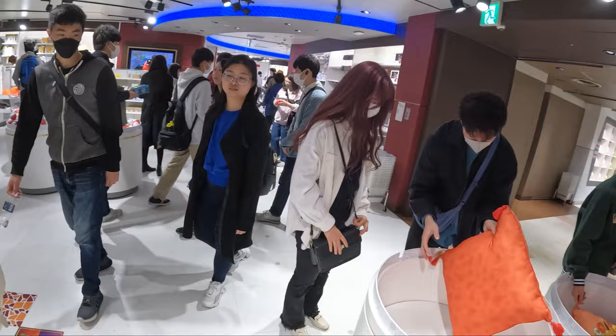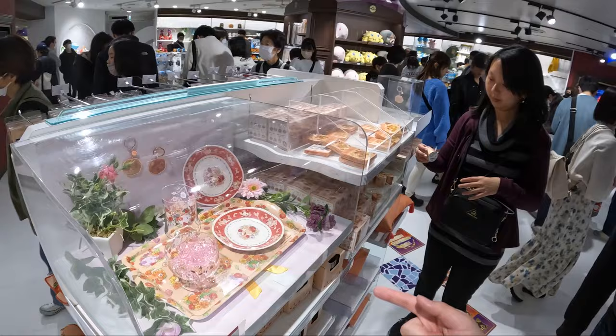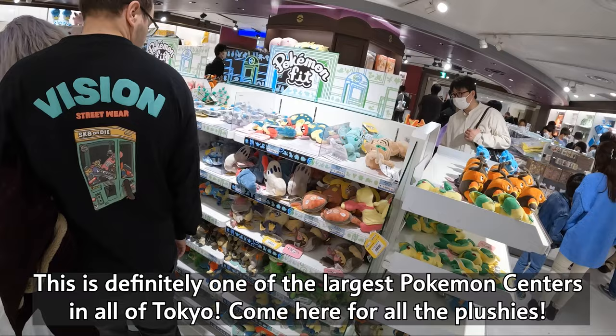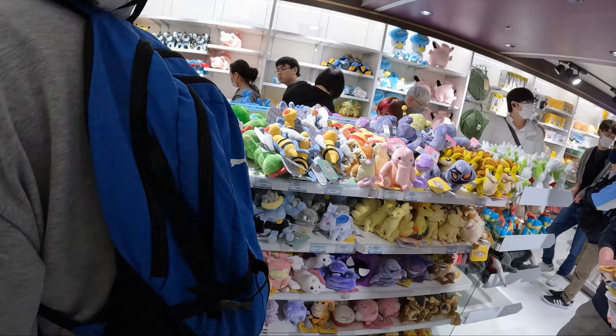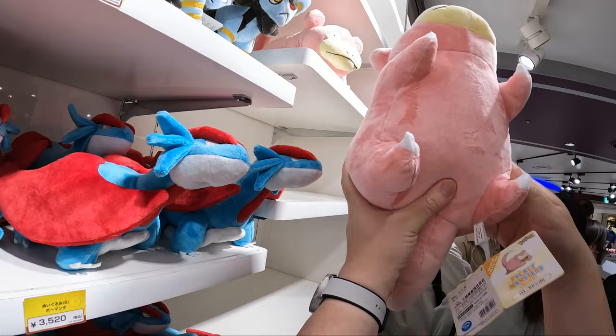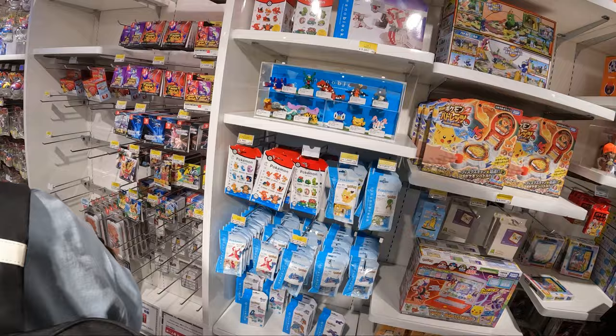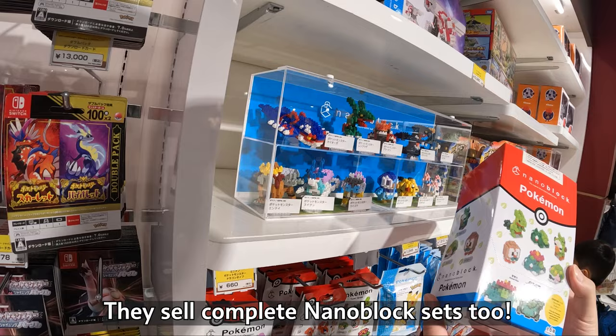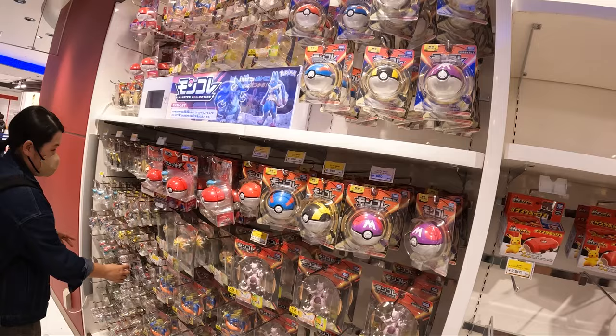Oh, there's a lot more different types of houseware. Hey, if you want Eevee? Mega Tokyo. Alright, different plushies. Holy, there are so many more plushies. Oh yeah. Slow ball. Ooh, chopsticks. Nano block. Have all the pokeballs. Yeah, I really like this.